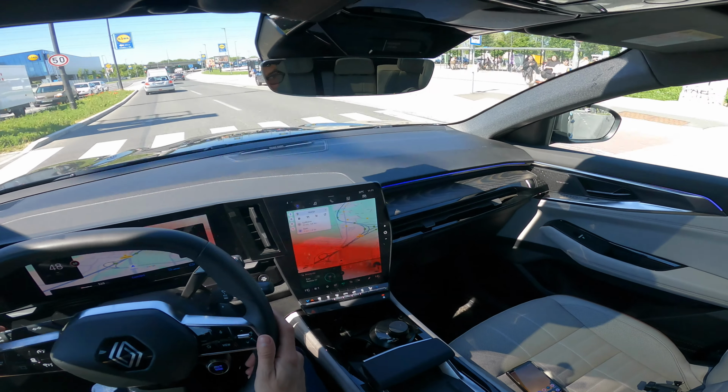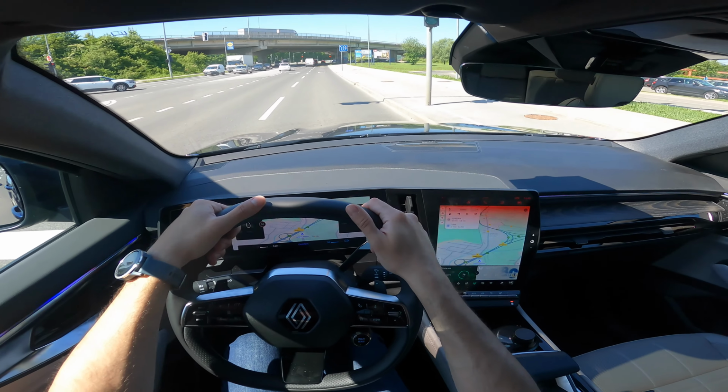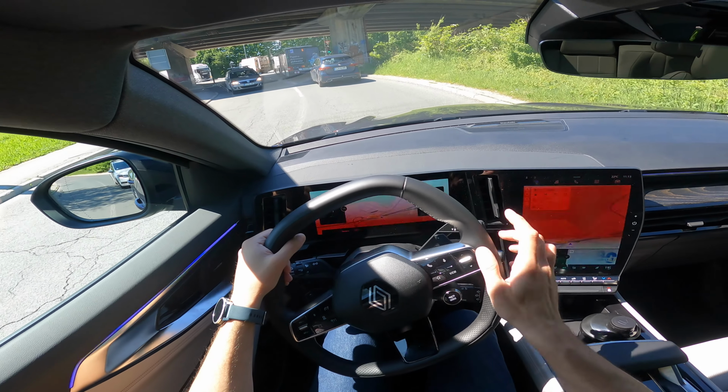I have the all new Renault Espace hybrid, 1.2 liter turbo engine with 200 horsepower. The shape of this car is like an SUV. It has big screens. Top speed of this car is around 175 kilometers, if I am correct.